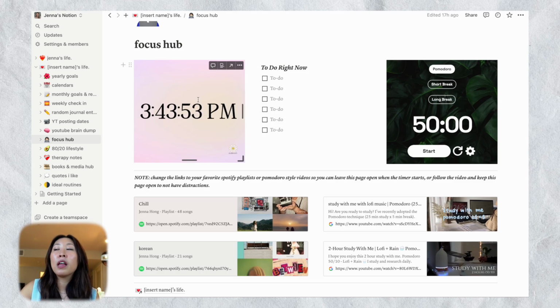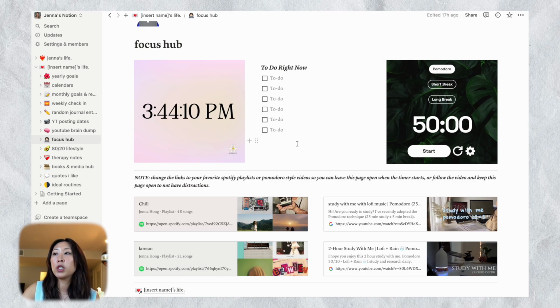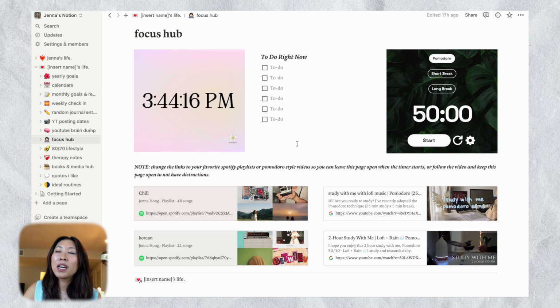You have your time on the left, timer on the right, and then your list of tasks to do. And I made this very simple and minimal because I just want something to have on my screen so I don't even feel the need to look at my screen. I just have to get work done. So that's kind of what this focus hub is for. It's a way to just kind of remove any distractions for you and look at the timer and just kind of get going with your workflow.